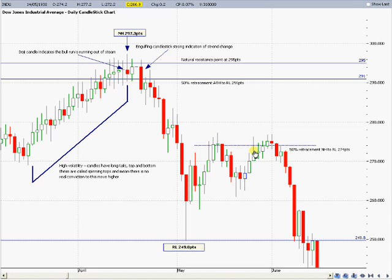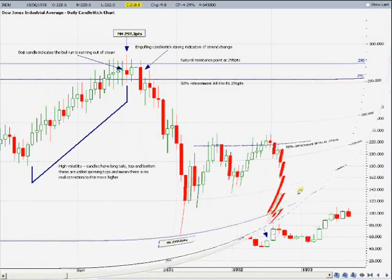Again, we bounced up through that resistance point, but we didn't get any higher than that previous high, so that might well be regarded as our next lower high. And it was from there on a very strong bear run down to the lows some 2 years later of about 40 points.